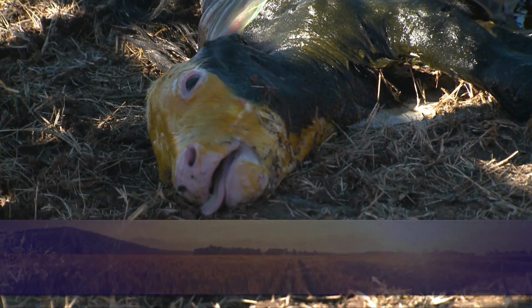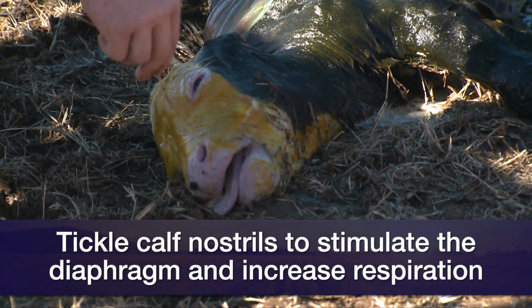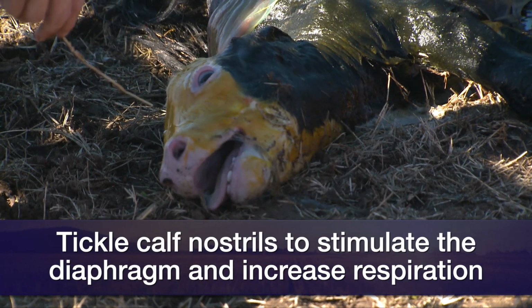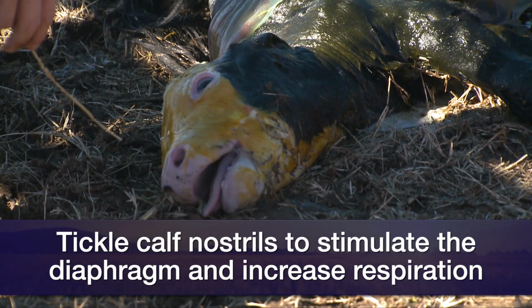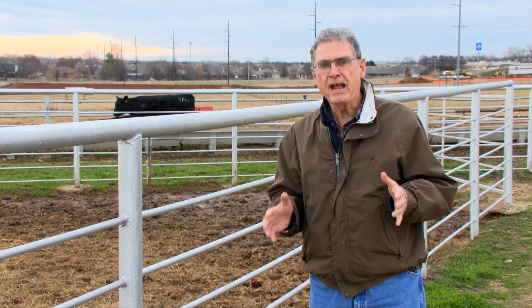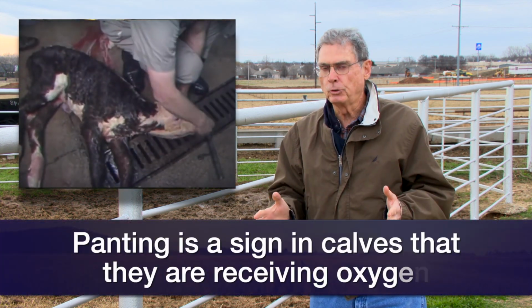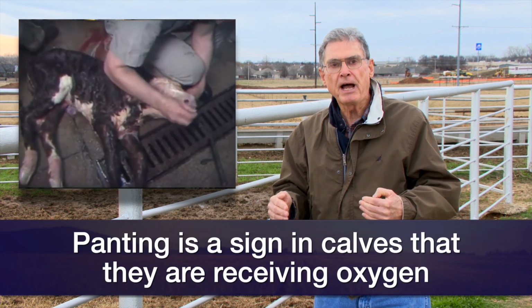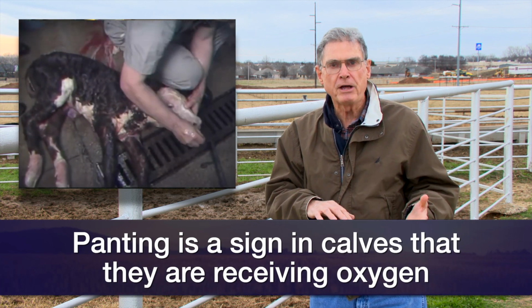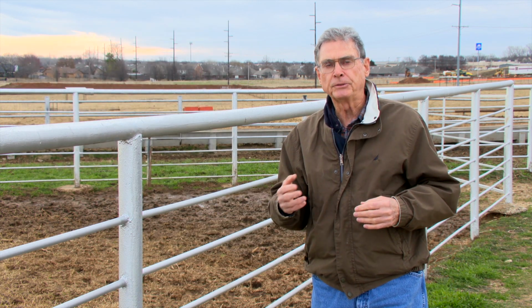What I'd much rather see us do is to just grab a stiff straw someplace and tickle that calf's nostrils very, very briskly to move that diaphragm muscle to open up the lungs, get oxygen in, and get that calf started breathing. Once we do that, that calf will hopefully start to pant, breathe very, very rapidly. It's a natural response because his body is wanting to correct that situation of the hypoxia, or the low amount of oxygen and the excess of the carbon dioxide and some of its byproducts.